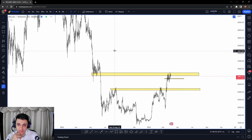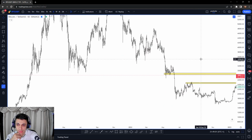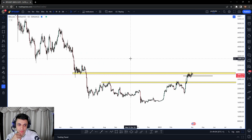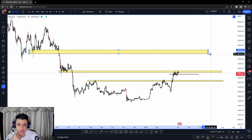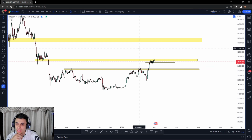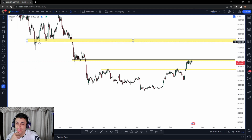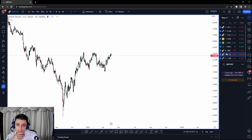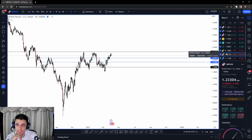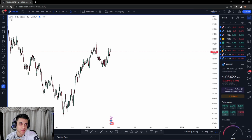If it does break this, where's it gonna head to? Let's look at the most recent. So it'll probably be somewhere around there, this area. Yeah, I'd say somewhere around there, because we have very strong support that could be turned into a resistance here. What else? EURUSD. These things are boring.